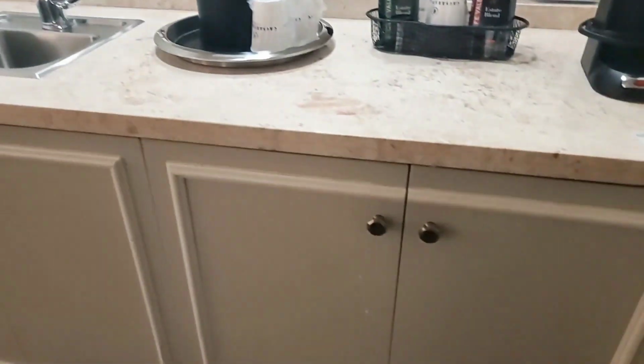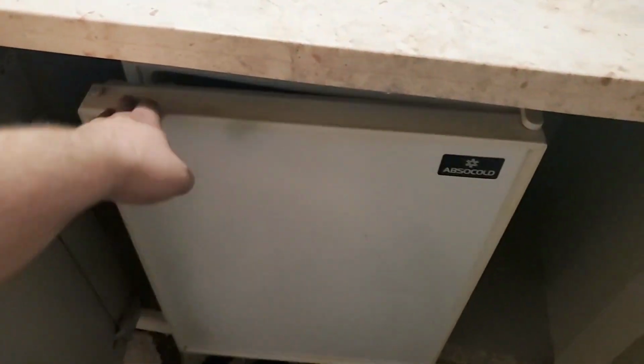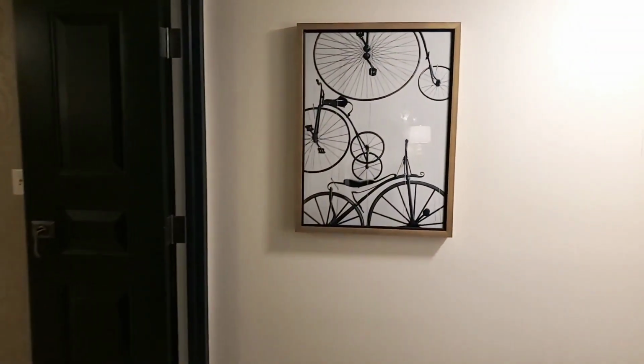And then over on this side here, sorry about that, is your refrigerator. And this refrigerator is empty. So in the suite here, there's not a mini bar. You actually have a working fridge you can use. And then here's some more artwork on the wall here.